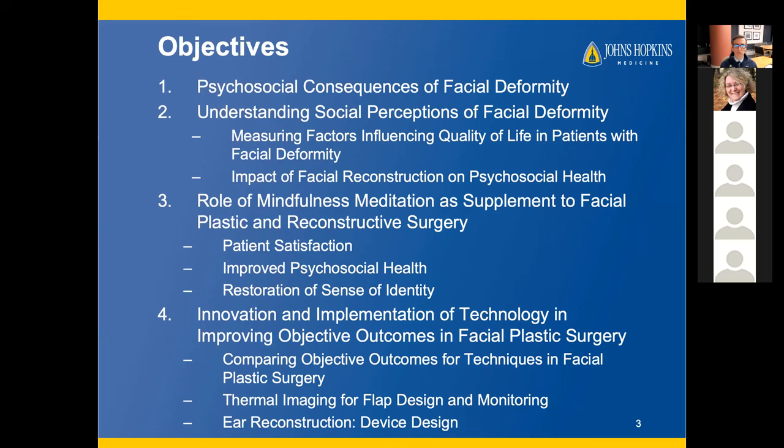but more specifically, trying to understand what influences the way we perceive faces. How does that change with surgery? That can range from facial deformity from head and neck cancer, to skin cancer requiring reconstructions, as well as facial paralysis. But even in aesthetic surgery too, understanding the motivations and expectations of patients undergoing aesthetic facial surgery, and how that changes not only the way they feel about themselves, but how it impacts them when they go out in society, go to the grocery store.